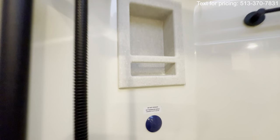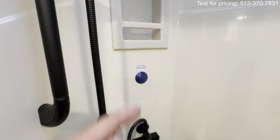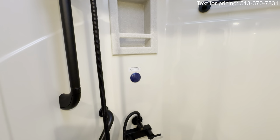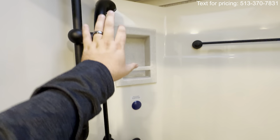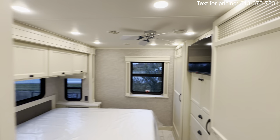It also has the shower miser, which if you're not familiar with the shower miser, basically you turn that on and all the water inside your fresh tank will spin around until you unleash it, and then it starts coming from the shower head already hot, and you never wasted any water going through it.